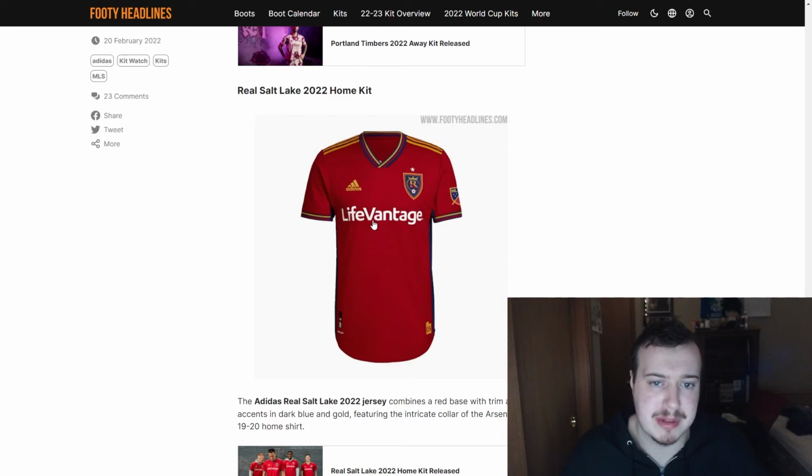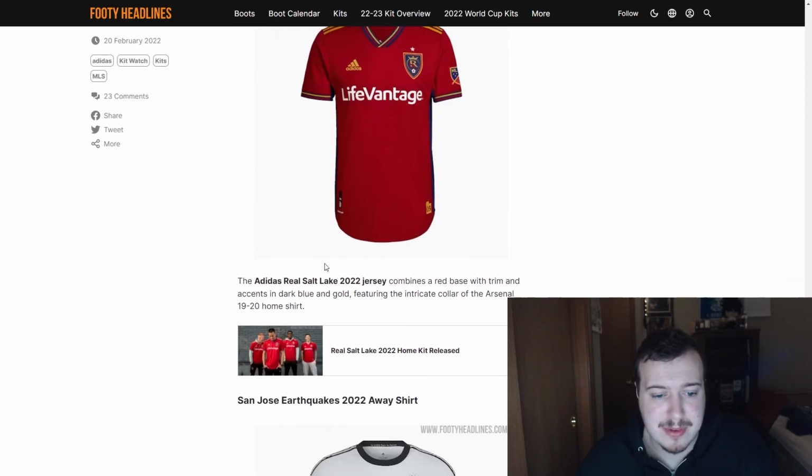I don't know, it's a little busy for me. The collar, a lot of colors, and this being white. I think on this I have to go with a C. Just average for me, it's a C.